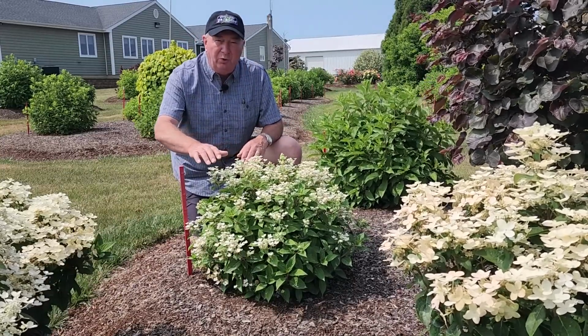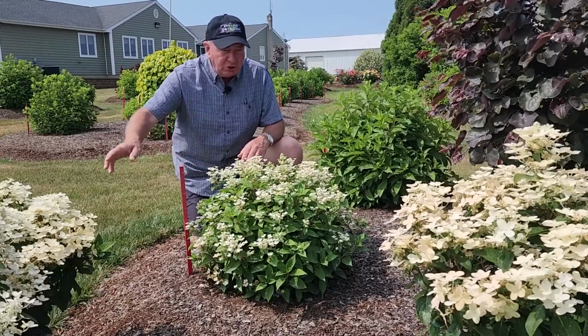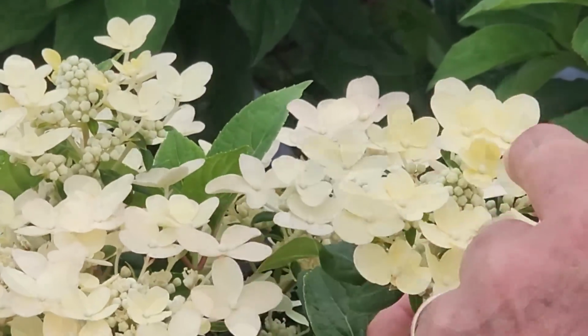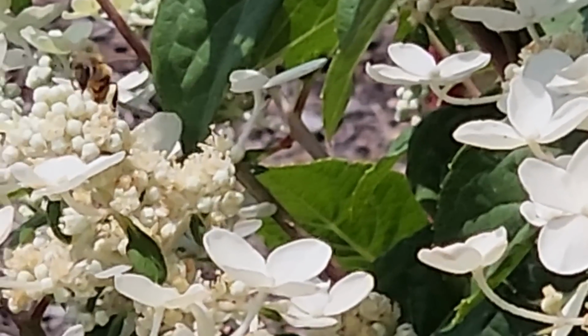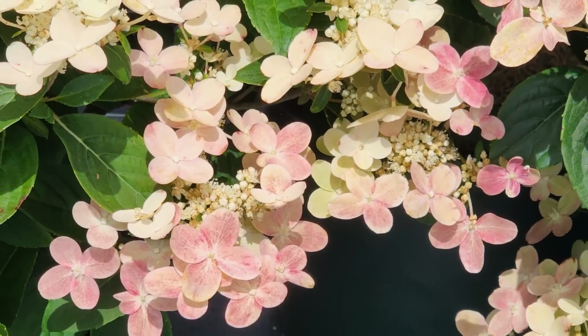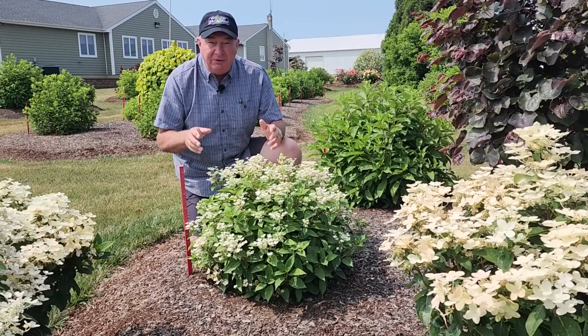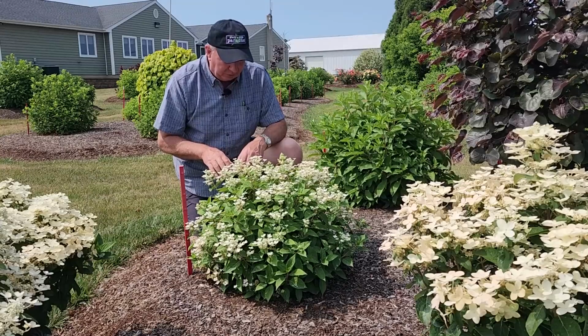These flowers go right through to the autumn time, changing color, coming out with this creamy white color, then going through to an alabaster color, and as they go through the summer, taking on pink shades as well. And in fact, in cooler localities, it will go even to a deeper pink color too.